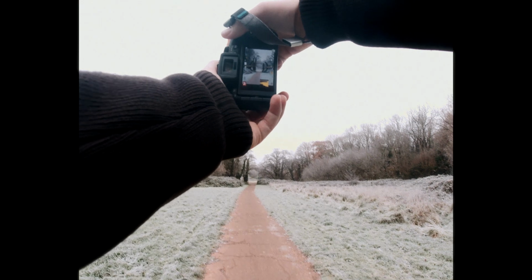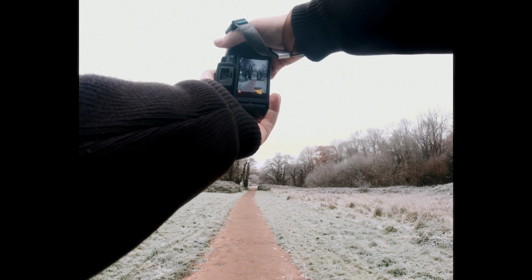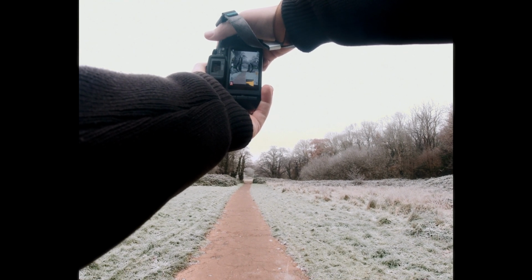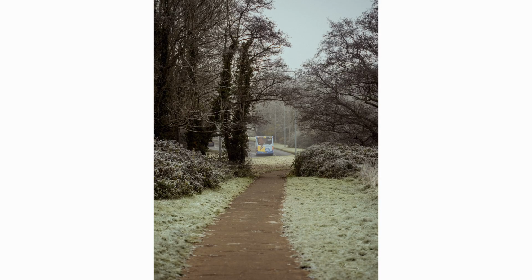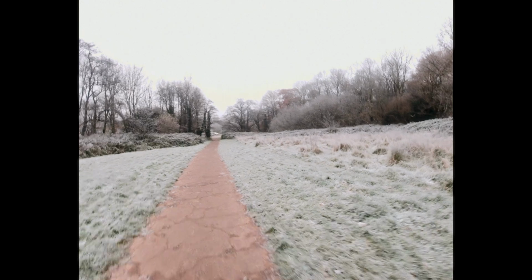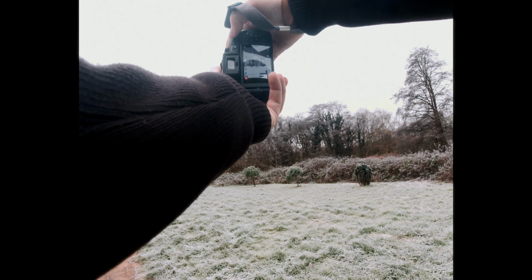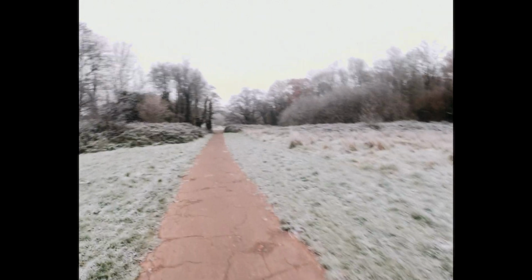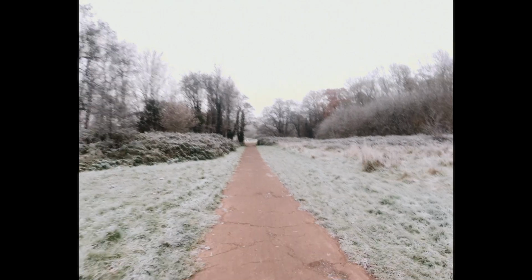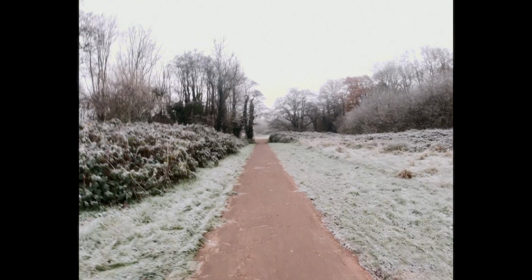Right, a bus should come through this little gap here, so I'm going to wait for the bus. Relying on autofocus. Yeah, I'm not expecting to get amazing images today. Wasn't expecting to come out at all, but we'll see what we can get.